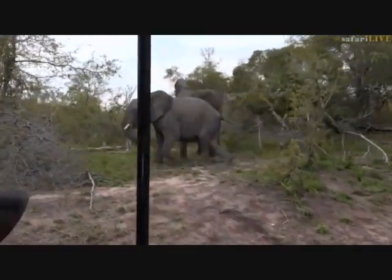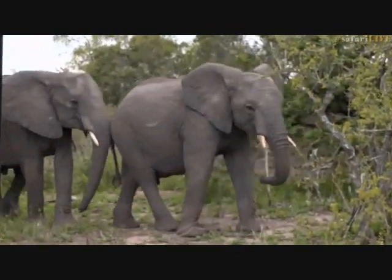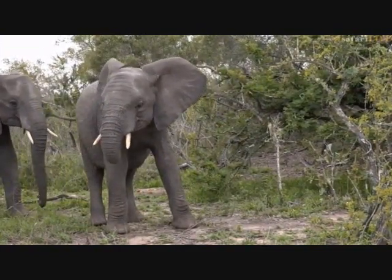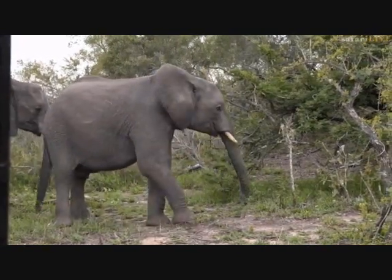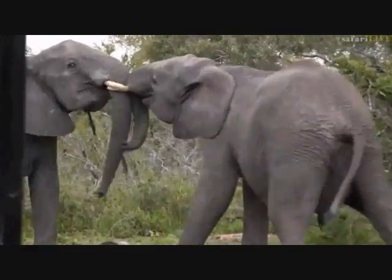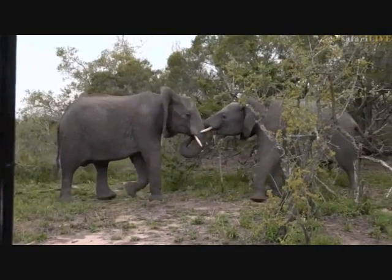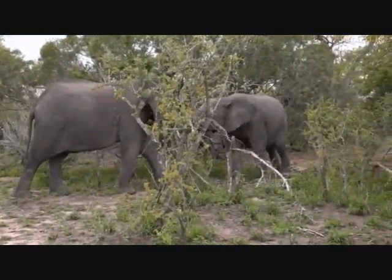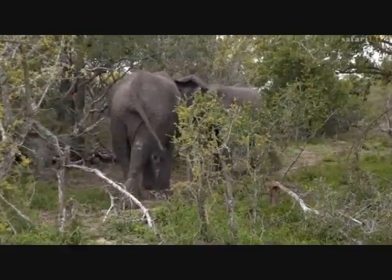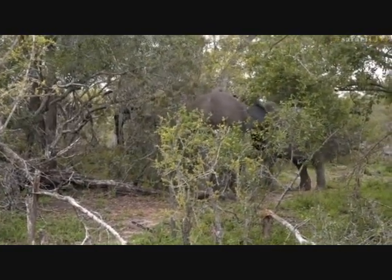You don't like being picked on, do you? So the female there was really pushing that young male, and he was like, too rough, too rough. Now he's gonna wait a bit. Now he's biding his time. Sometimes when they do this, then they'll walk their bums into each other. He's decided to go at it like this again. Listen, listen, everyone, listen. Did you all hear their tusks hitting each other there?